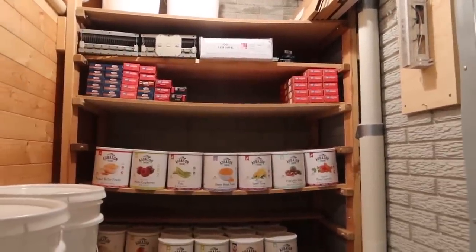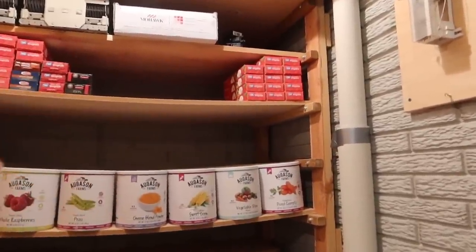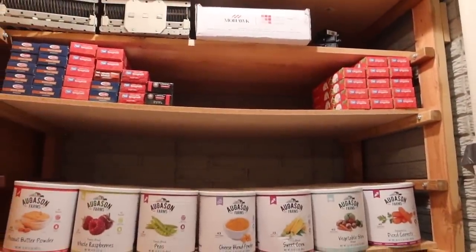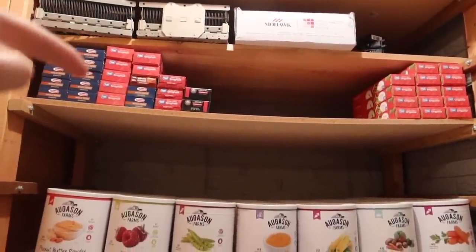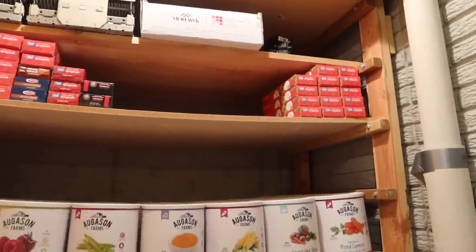Up there we have our noodles. It's like spaghetti noodles, linguine. I would love that shelf to be fuller because every time we eat spaghetti, it's 2 boxes of one of those things. But it is quite a bit right there. Definitely 6 months worth easy.